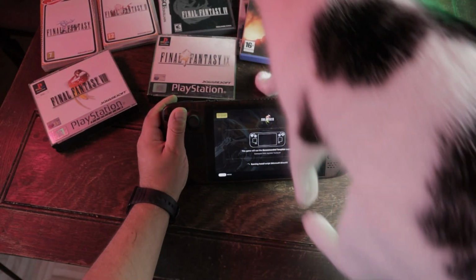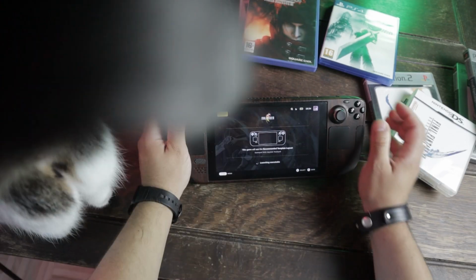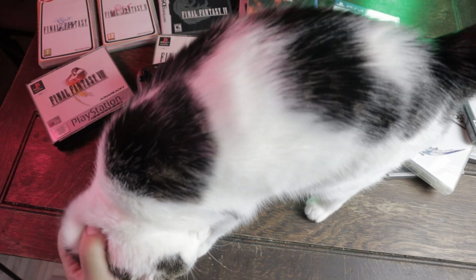Our cat Scallywag is joining us again. Can you get out of the way, please, Kitty? Thank you. Okay. Alright, loading. You want some love? You want some attention?